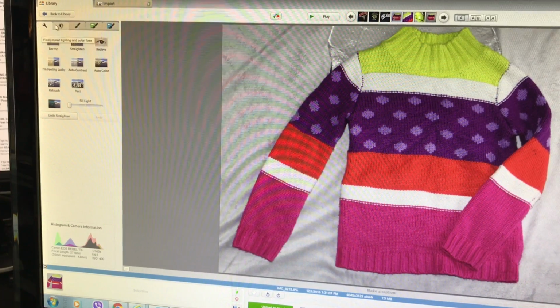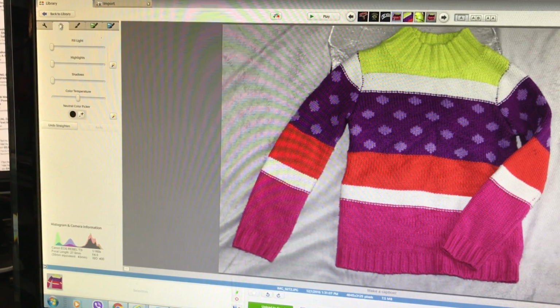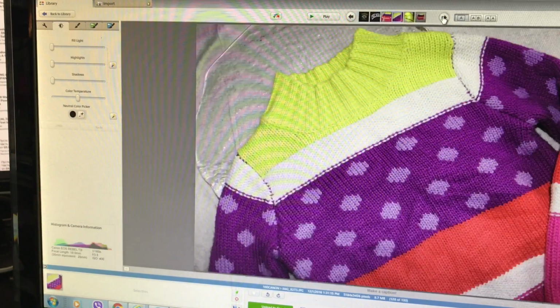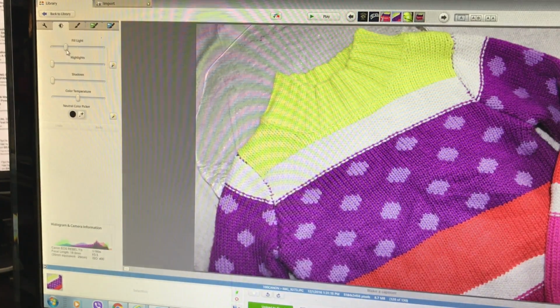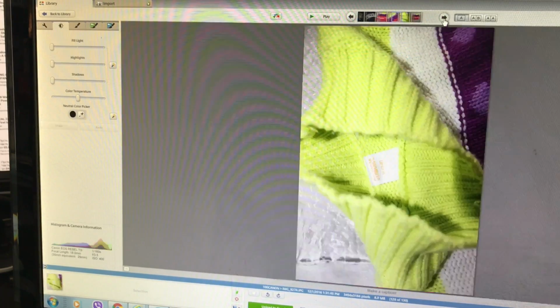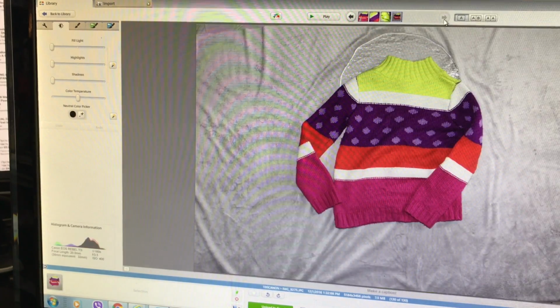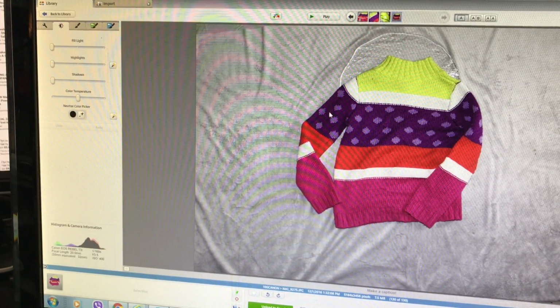Okay, and then I also like to adjust the light, which is that little sun thing over here. And I sometimes like to give it a little more boost of light. And then there's the next picture. Not really gonna crop or anything here, just gonna give it a tad of light. I do like to take pictures of the tags most of the time. Girls, don't forget about that. Sometimes they do. Now this picture, you could see how crooked it is.